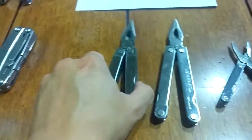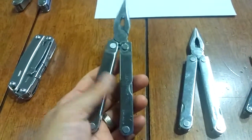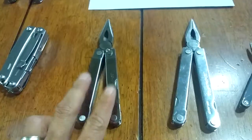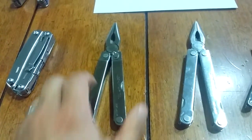We got the PST, the original one. I got this for 20 bucks in a pack of 4, I believe. And so this is the one I put in my youngest son's. I've got 2 boys. My youngest son, who's 11, has it in his backpack and his little survival kit.